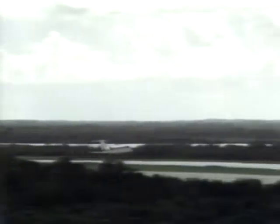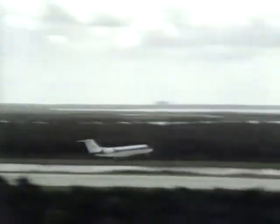Entity Flight, 212. Go ahead. Yes, sir. We will not require an IMU misalignment correction today. Okay, what about launch probably?